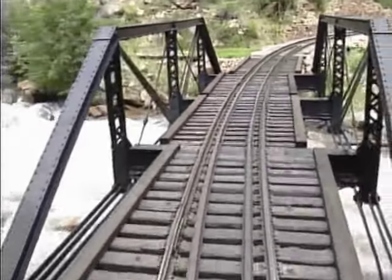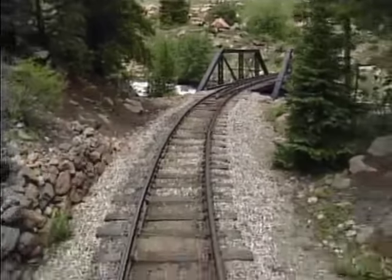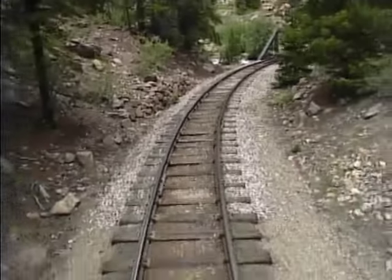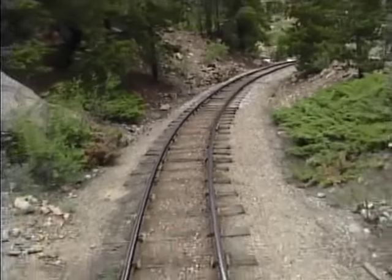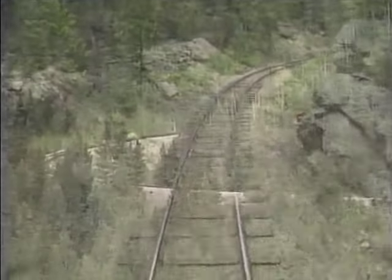It still ran two or three freight trains a week until the late 1930s, when there was so little business that the railroad filed to abandon the line. Their petition was granted, and in 1939, the rails and bridges from Silver Plume east to Idaho Springs were taken up and sold for scrap.